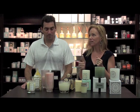Today we are going to talk about the scent Gardenia. We have this scrappy plant in our front yard that looks like it's been dead for about 2 years, and all of a sudden it bloomed. It was such a surprise. Immediately we smelled it, because I'd never smelled a real live gardenia flower. It was really exciting because I immediately recognized the fragrance.